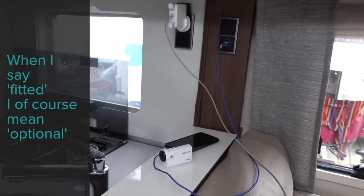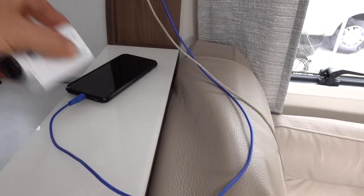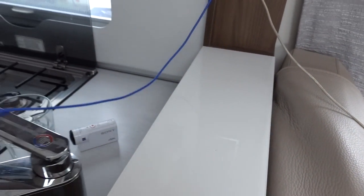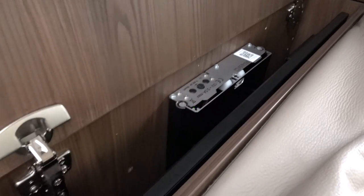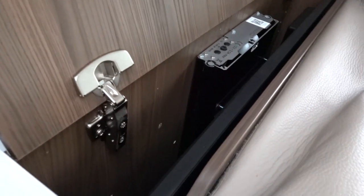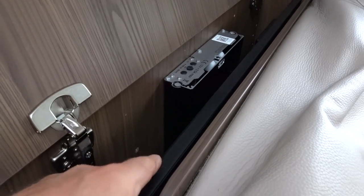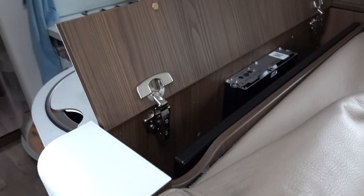Satellite dish is self-seeking. Folks, I really apologize. I do not know anything about TVs. I do not watch TV. I do not have a TV. And if it's not on BBC Alba, I'm not interested. So there is a TV in here. And I can't even for the life of me remember how it pops up. So I'm really sorry. I'm a very rubbish motorhome reviewer.